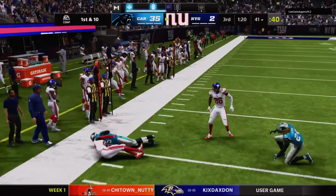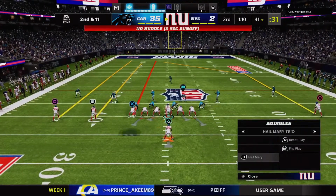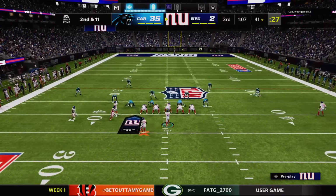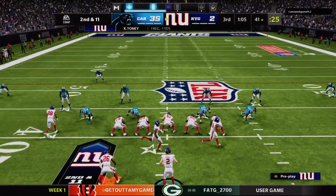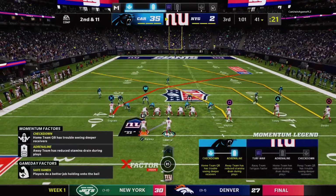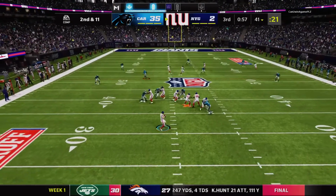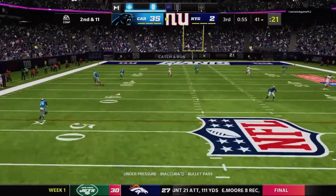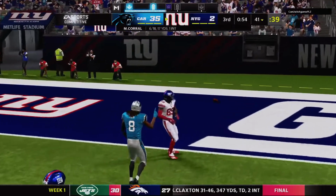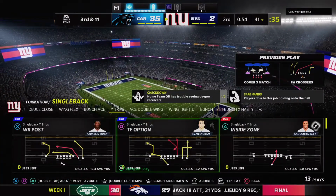Throw left side, complete to Tony. And he'll lose yardage here, back at the 41. He was unable to shake free there, and they'll cover him for a loss of a yard. Off the play fake, he'll look to throw. He's going to rifle one deep left side. And that will be incomplete. Tried to dial up the long way out there, but it'll be third down.